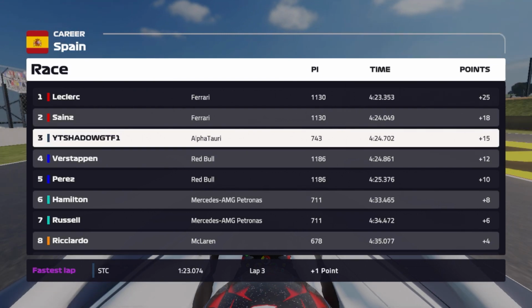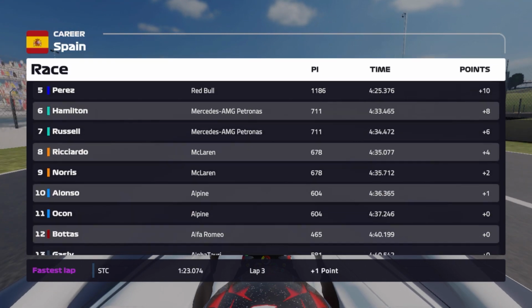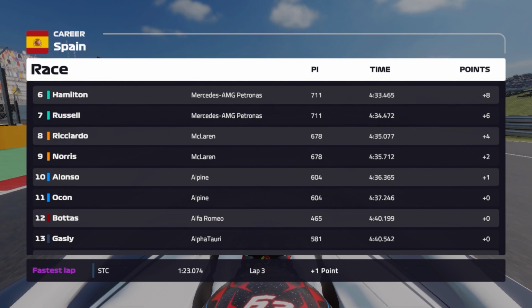It's a Leclerc and Sainz, a Ferrari 1-2 ahead, but we held off Verstappen, Perez, Hamilton, Russell, Ricciardo, Norris, and Alonso.